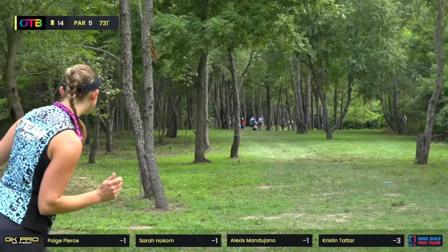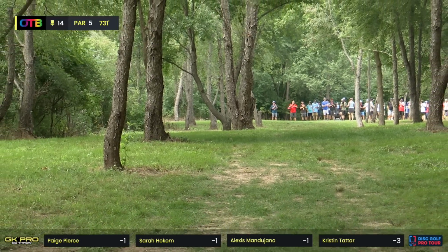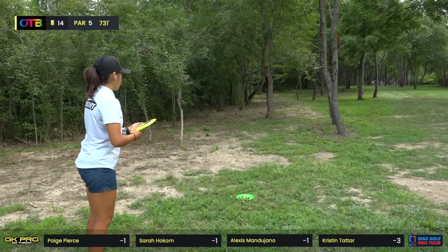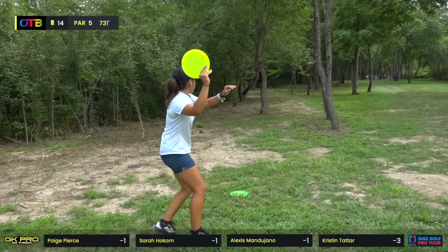Hokom biting off a lot because she feels really comfortable with this angle, and that is such a good shot. That's really nice. That was her Crave. Again, she's a little on the side, but it's so hard to land dead center on this fairway on the second shot. Alexis also has a really nice Flex sidearm here.